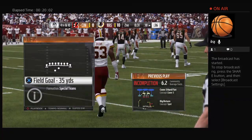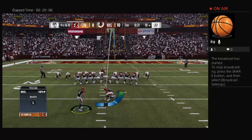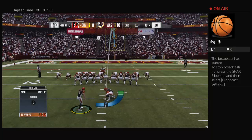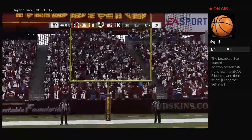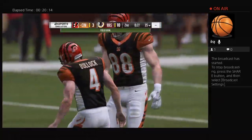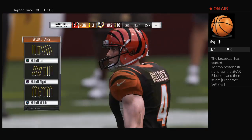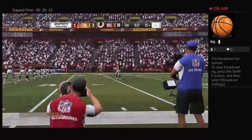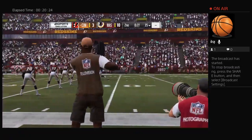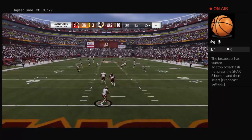They went with a dime look on defense. 2 extra defensive backs on the field and covered up essentially every blade of grass. That allowed them to disrupt the play. And Bullock will put this one through. And they get themselves on the board here. It's 10-3. So the 3 points here, they're still down, but they put somewhat of a dent into that lead going into the break. Anything helps when you're trying to chip away at a lead, but they do know that they're going to need a little bit better effort in the second half.